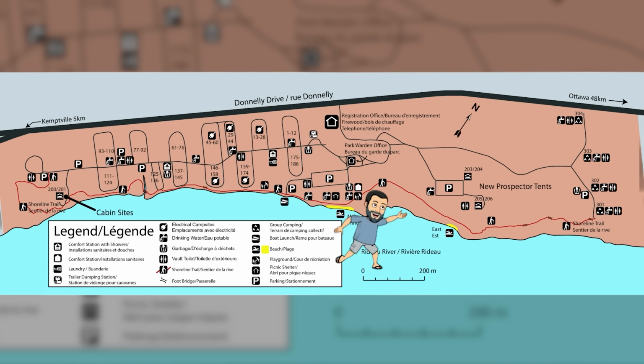There's a day-use area with a comfort station with flush toilets, change rooms, two beaches, picnic tables, a picnic shelter, beach volleyball, and two playgrounds. A third playground can be found in East Campground. A small store can be found in the registration office, and there's a dump fill station. There's also one trail called the Shoreline Trail. It is a 1.5 kilometer linear trail rated as easy.